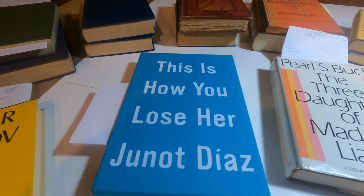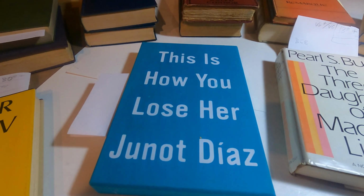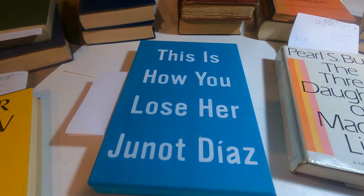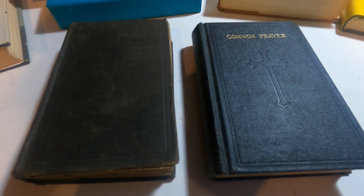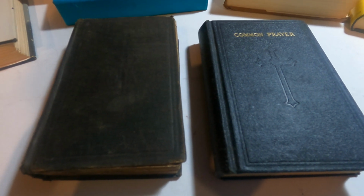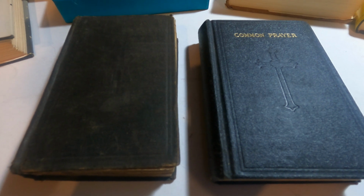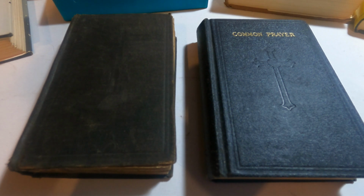Another book is a deluxe edition, first printing, first edition of This Is How You Lose Her by Junot Diaz. I will list it for $18. One of the sort of eerie things about shopping in an estate sale is finding things that are clearly family history, which the family, I'm assuming they left children who survived them, had no interest in.